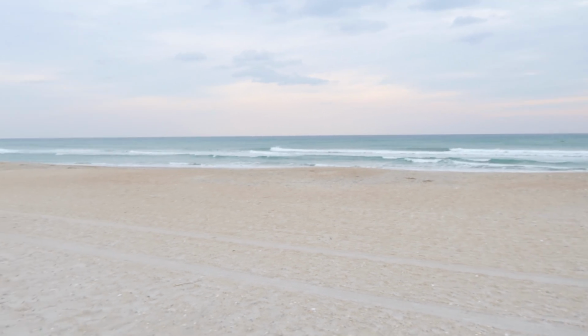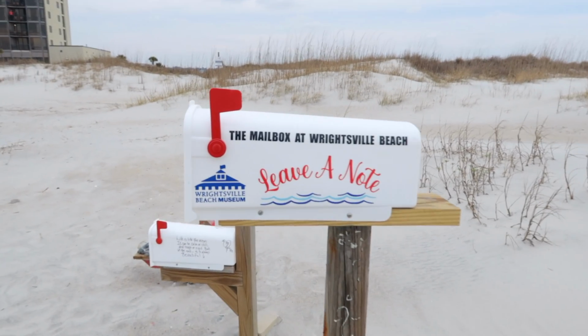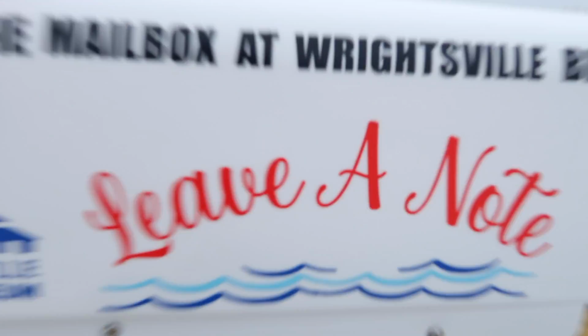It's a very windy and brisk day here in Wrightsville Beach. I'm down here at the mailbox at Wrightsville Beach. It says leave a note.